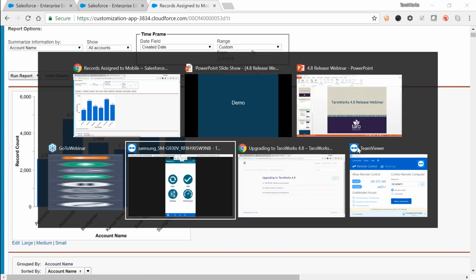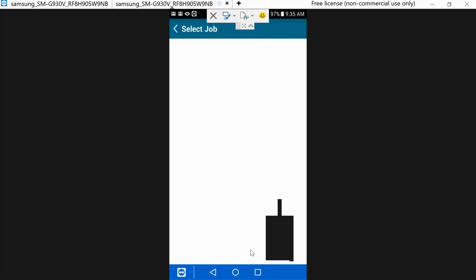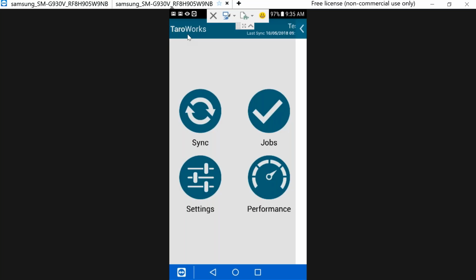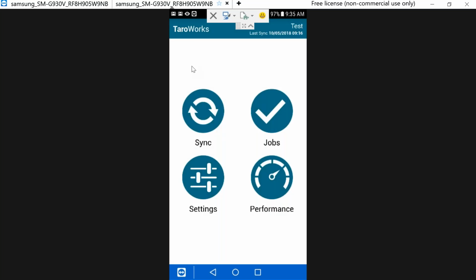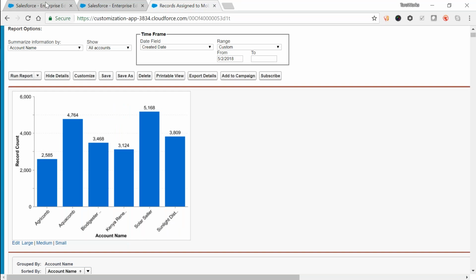If I go ahead and look at mobile, on the mobile side, right now I don't have any jobs assigned to me. So there's no data that's been synced to the device. And the reason I'm demonstrating this first is in the current state for those mobile users who are facing that Salesforce limit, that's usually faced on the initial sync. So the very first time the mobile user logs in, they have to pull in all the data they've ever needed, or all the data in total that they need to the device. And that's usually where the error comes into play. So we're going to simulate that same scenario, and we'll see that is not a problem for TaroWorks 4.8.